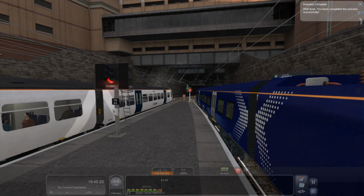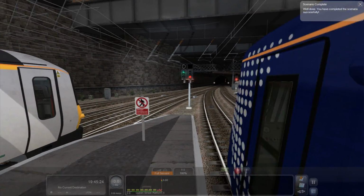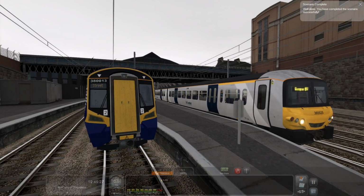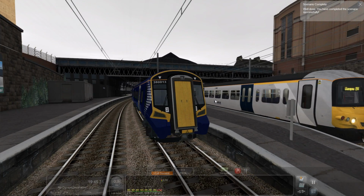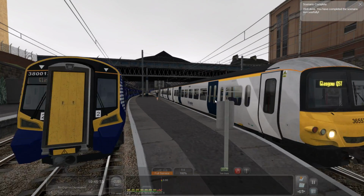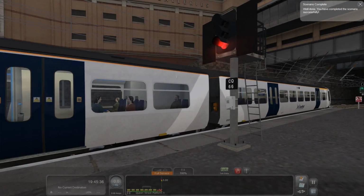Oh, well, it just about fit. It just about fit. Which is good. Not bad. Yeah, I'm pretty sure if the 380 was fitting on here, fine, we'd be fine. But then the signal thing is basically here. So this is where we should have come up to, but we didn't. But whatever, it is whatever. Anyway, guys, I think it's going to kick me out of the scenario now.